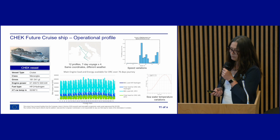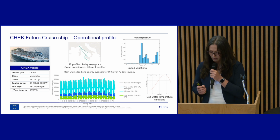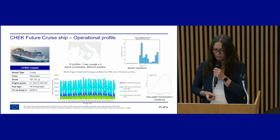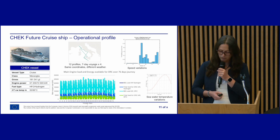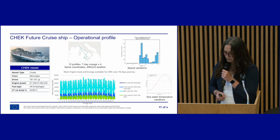The main difference from an ORC perspective between the baseline vessel and the Czech vessel is the introduction of the Wärtsilä hydrogen engines, which you just heard Kenneth talk about. Because the hydrogen engines have a slightly higher engine power and are designed for a higher HT cooling water temperature. And that is positive for waste heat recovery.